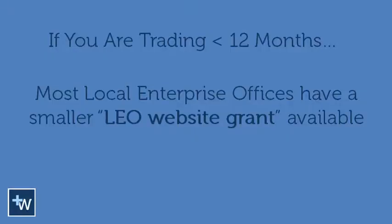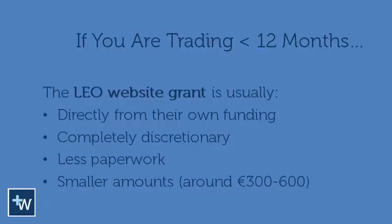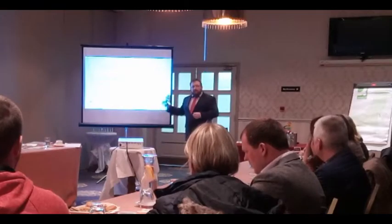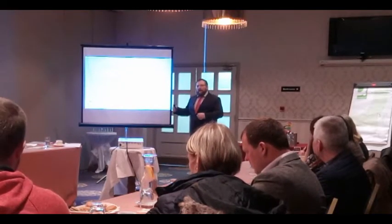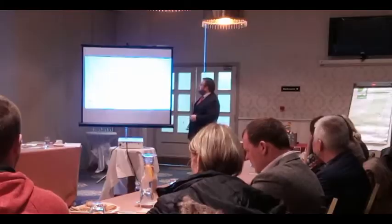The next thing is a lot of the local enterprise offices have a Leo website grant available. Generally a little bit less paperwork than this, and it's usually a smaller amount. But I think that it's very export focused. So in order to qualify for that, you'd have to show a very good export potential. But that's something that you can talk to them about if you're less than 12 months.